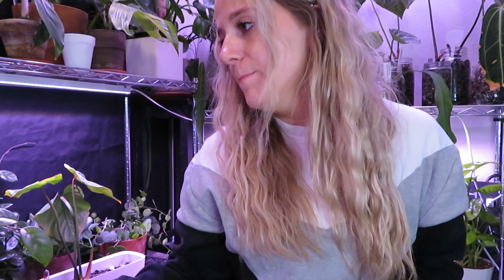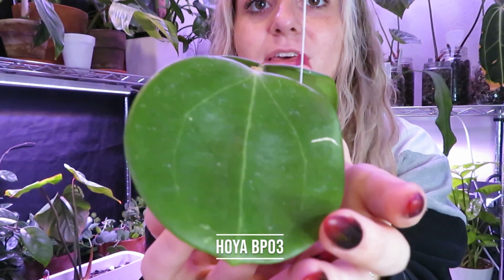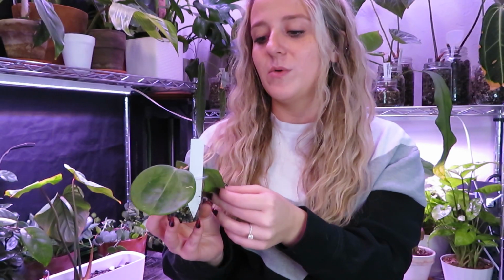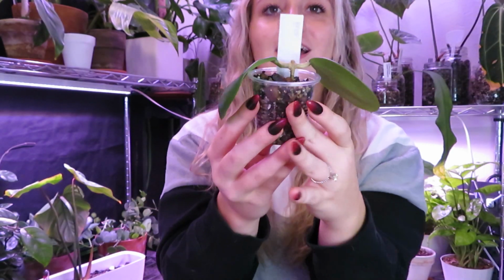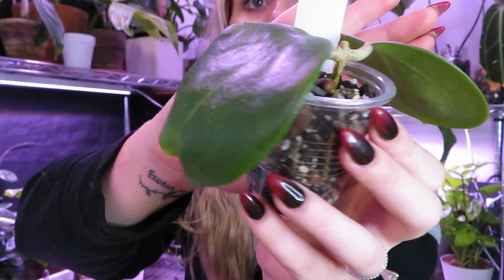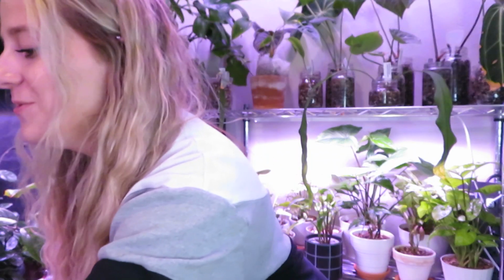Next, another one from Plants Wake You Up. This is the Hoya BP03. I bought it as an unrooted cutting, but I believe this one also had some roots. You can't actually really see them, but I remember when I took it out of the moss and put it in here, it did have some roots already. Yeah, I love how round these leaves are. It's almost like a Hoya obovata, but then it's got some veining on it. So it's super cool. I love round Hoya leaves so much. So I'm very excited to grow this guy out. Again, this is the Hoya BP03. Just a little cutting right now, but I think it's going to be fantastic once it starts to grow out.